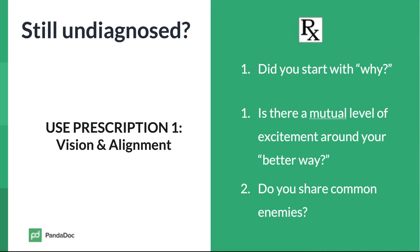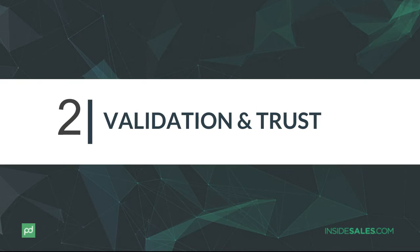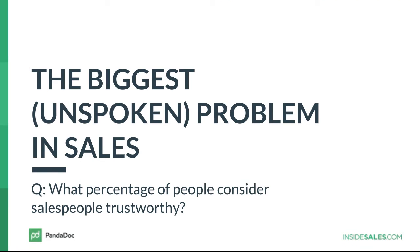Now let's jump into the second phase, which is validation and trust, which is the most appropriate to discussing how we sell like doctors. And I actually think it's probably one of the most evaluated portions of a sales process, because I think the biggest problem in sales comes down to trustworthiness.